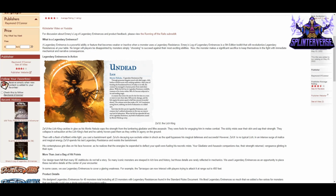Through gruesome bargains struck with dark magic, a lich harbors wicked secrets with undying ambition. After years of bending the foundational forces of reality to its will, this creature has managed to harness power from malevolent planes. While the lich has its legendary resistance available, creatures of its choice within 30 feet of it become subjected to its soul-stealing magic. A creature that enters the area for the first time on a turn or starts its turn there takes necrotic damage, and the lich regains hit points equal to half that amount rounded down.